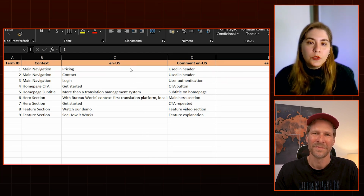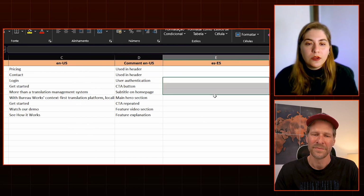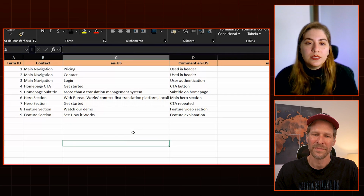This is a multilingual Excel. I have some columns where I would like my content to be placed, and where my source content is placed. I also have some columns that I don't need translated, just guidance and information from my project managers. BetterWorks can treat this too, only parsing and looking for the intended content that actually needs translation.